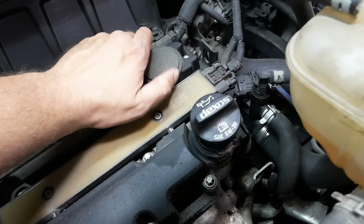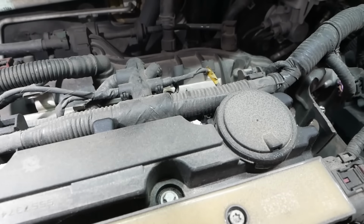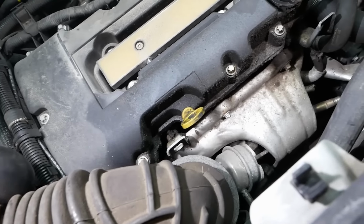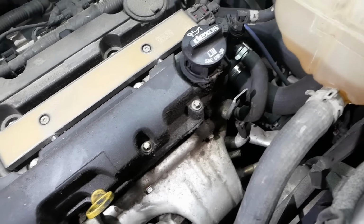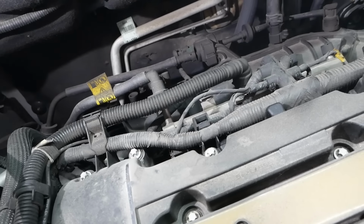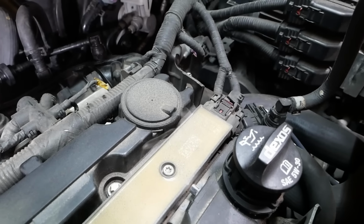Huh, I thought it would be the PCV here. Well, we ought to be able to see that or hear it. I think it's just the valve cover gasket. It's obviously leaking oil, so if it can leak oil, it can surely leak air, and that would affect our PCV system. That's what I was expecting to see.